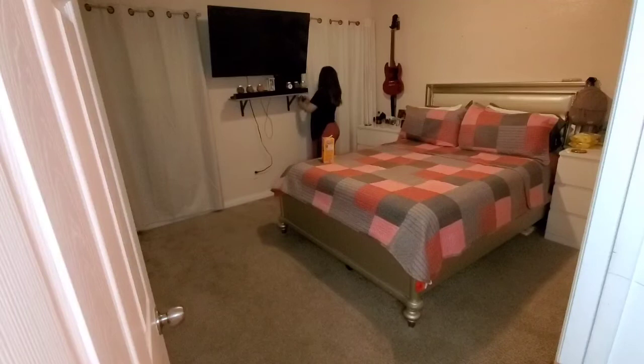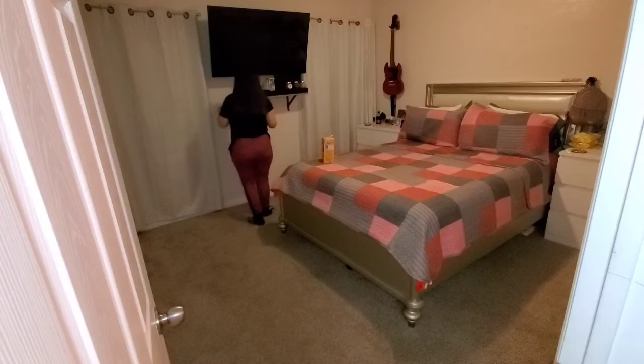To finish off cleaning the room here, I'm just gonna put some of this Arm & Hammer clean and fresh carpet cleaner before I vacuum.